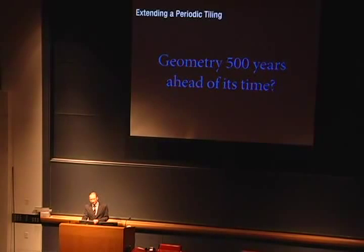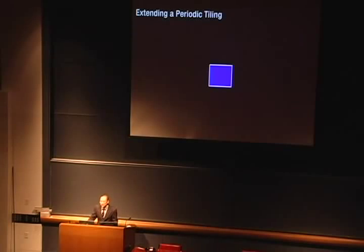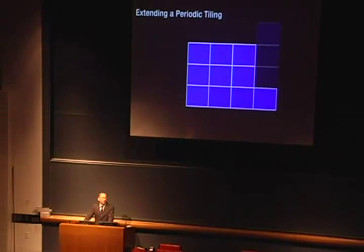So to explore this, let's talk a little bit about just traditional tiling. How do you cover a floor with tiles? So if I want to make an infinite tiling, how can I generate that? And I'm going to go over two methods. The first is simply just taking tiles and attaching them to the outside of one tile.